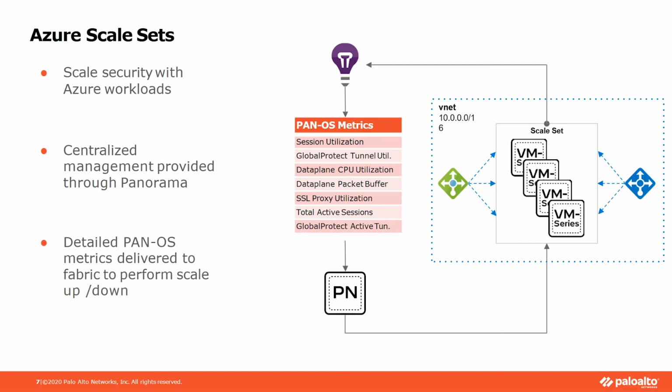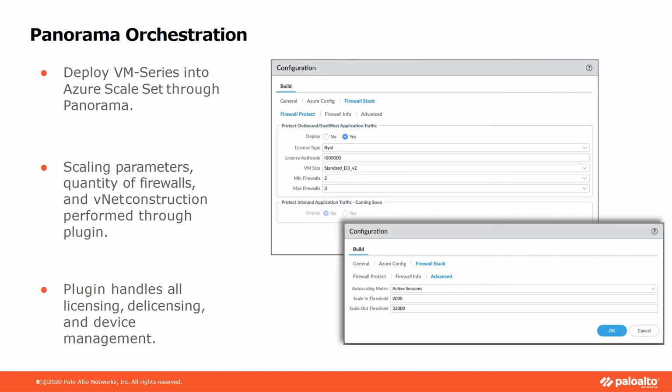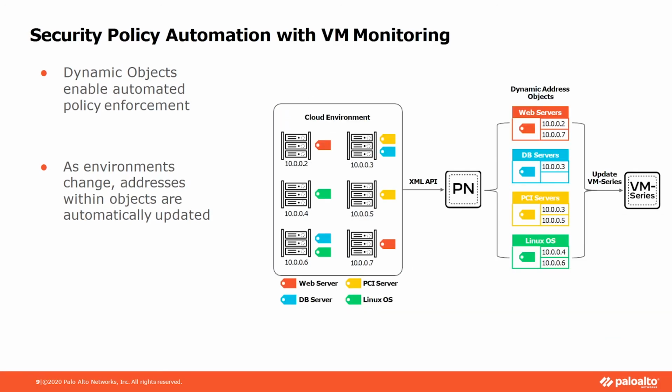Azure App Insights integrates into the firewalls and reads various metrics such as VPN utilization or CPU usage, and for these metrics, we can set thresholds for when we would like scaling to happen. We can also avoid this whole process and deploy virtual machines into a scale set through Panorama without modifying anything in Azure. This is yet another feature that simplifies the workflow of managing our firewalls. Panorama can access various Azure APIs to detect the various objects in our cloud environment. These objects are tagged and policies can be applied and enforced based on these tags.